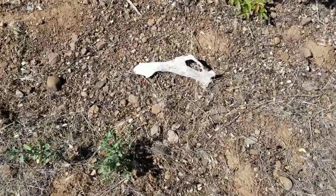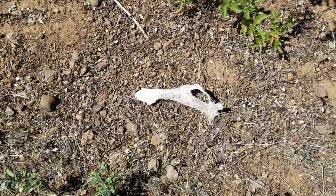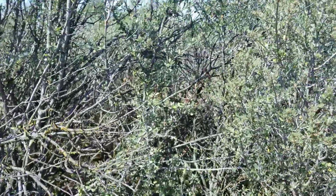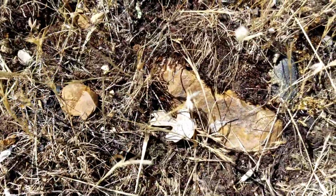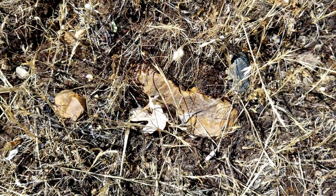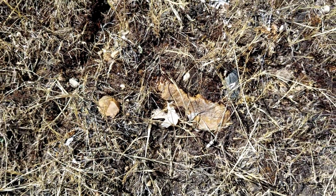Oh man, look at that. Wonder if that was a cow or a deer or some unfortunate human. Well, there's something pretty promising. That looks like it might be some nice jasper. So I'm gonna try to pull it out and see what we got.